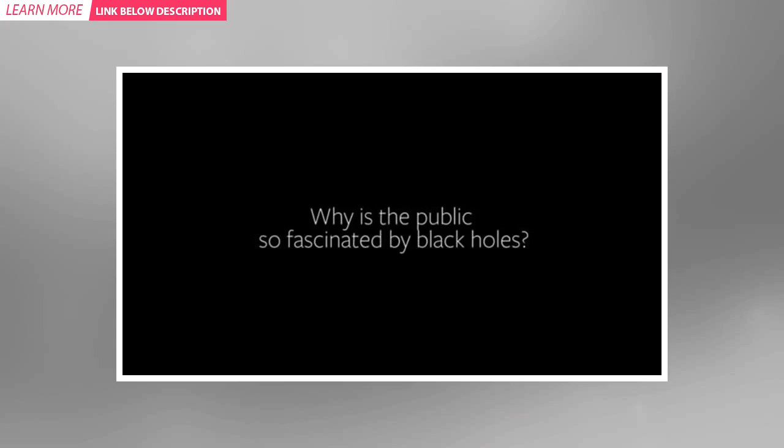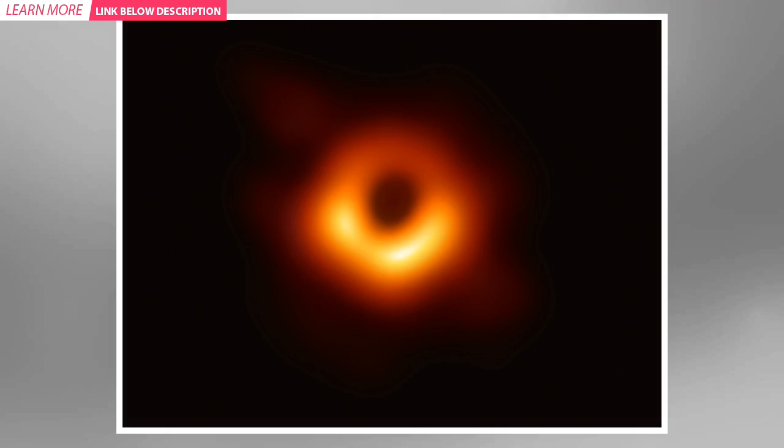When the Pope received Giotto's circle, it was not the image itself that impressed him. It was the courtier's report that the artist produced it without the aid of a compass. This first image of a black hole, too, is remarkable.